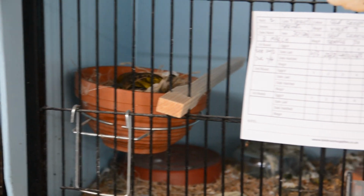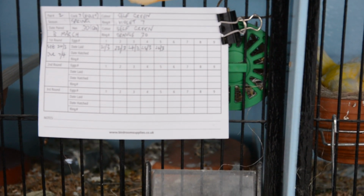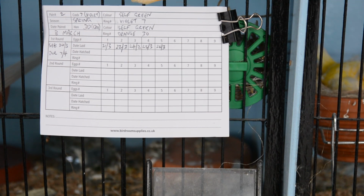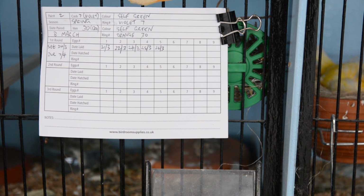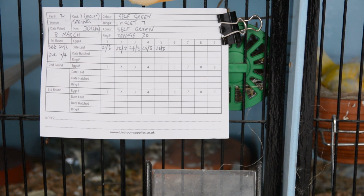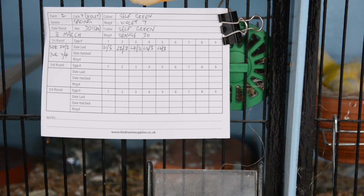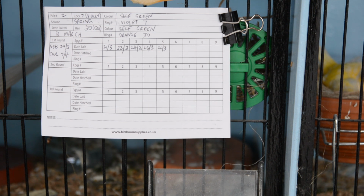So if I show you her breeding card, you can see on here that she laid her first egg on the 21st of March, and I set the eggs on the 24th of March, and then she laid on the 25th and 26th. I'm not quite sure why I set them on the 24th, so what I just said there is a little bit off, but generally speaking, you would set the eggs on the day the 4th egg was laid, so that should have been the 25th, so I hope I've got that right. And they're due on the 7th of April.